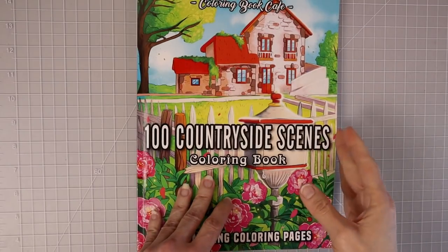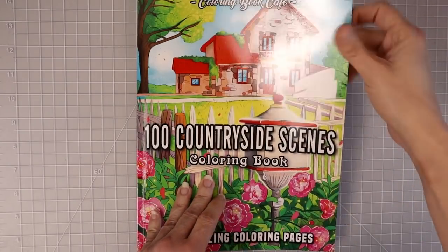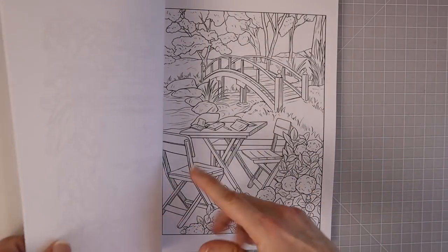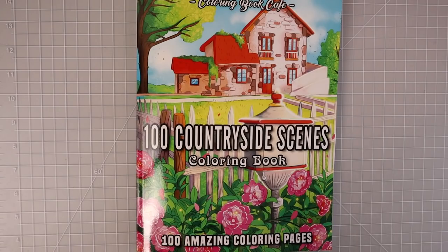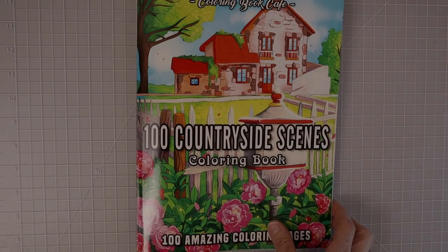But again, this is one of the only books, I guess because it has so many images inside, that doesn't have the smaller little boxes of the images within the book.